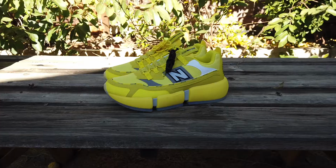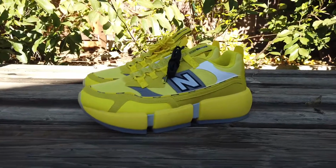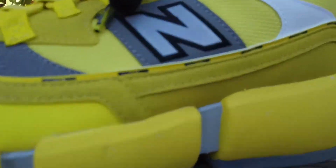So like I mentioned, I think what Jaden Smith is doing with the community, also giving back a lot, he's just trying to be a good person. I am supporting that kid. I have met him a couple times, and he seems pretty cool. And let's get into these crazy shoes. So this is the yellow colorway, the Big Bird colorway. They do have a white and blue one, and they do have a teal one.